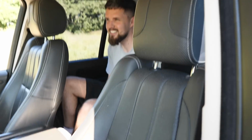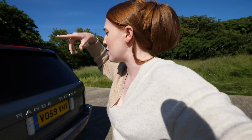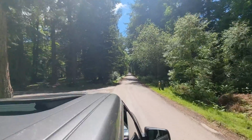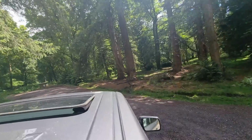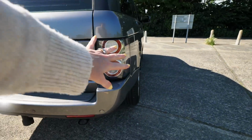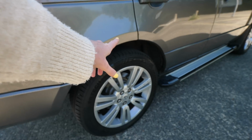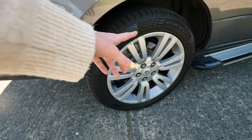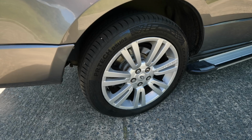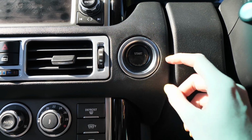No. The slightly odd one is the folding mirrors. When you press lock on the key, the offside mirror always folds in, but the near side one, for some reason, about 50% of the time stays out. It might just need some WD-40, or again, it might be a further problem. And there's also some sort of rattle coming from this area here. I've no idea what it is yet, but it sounds like it's coming from this area. It almost sounds like a loose sound coming from the suspension when you go over a bump. So no idea on that either. And then the stop button is currently only a start button. This is black tape.